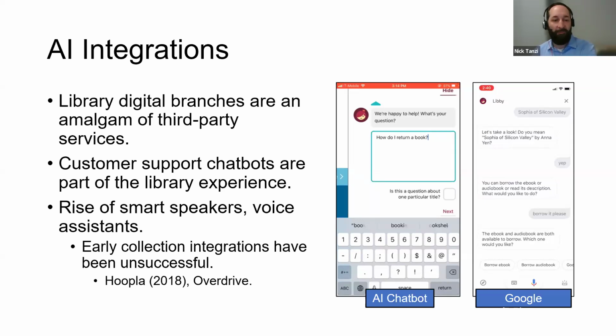And then we have the rise of smart speakers, voice assistants, your Echo, your Amazon Alexa, your Google Home. And there have been attempts at integrating library collections into smart speakers. The early ones seem to have been unsuccessful, but it is possible to be too early to the party.